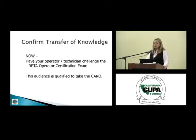Basically, for your daily rounds person, the RITA has set up 2 certifications, and the first one's called Certified Assistant Refrigeration Operator, or CARO. And this CARO is IR Book 1 plus IR Book 4, which is safety.